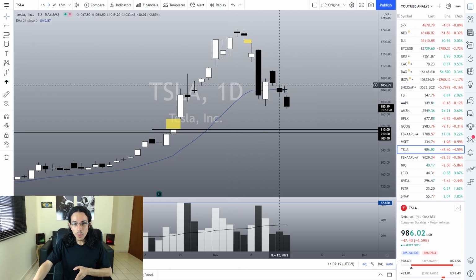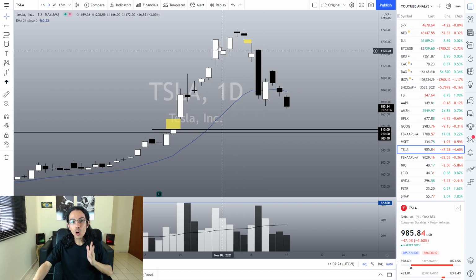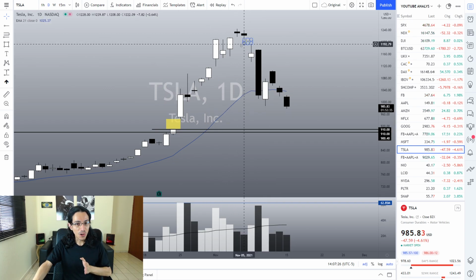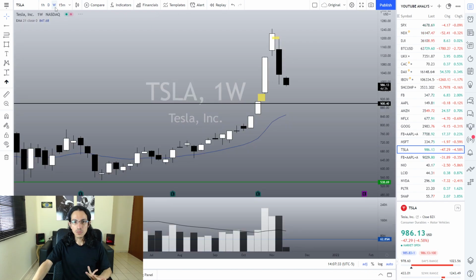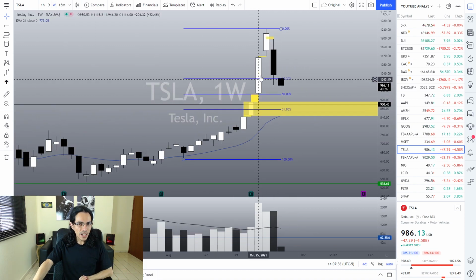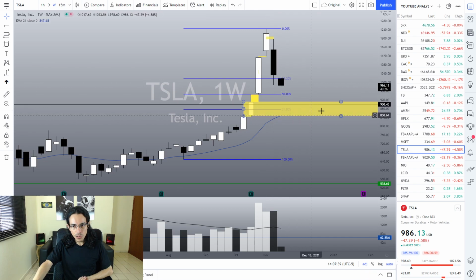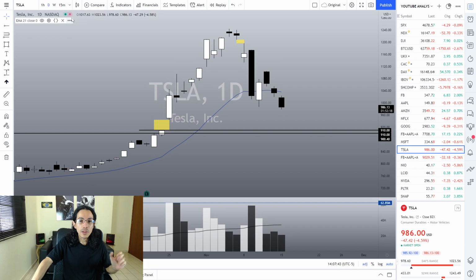If you want to buy near the EMA in the daily chart, all right, I'm not going to judge you, but please don't buy over here, okay? That's crazy. If you see a pullback in your face, you can't complain. I know Tesla is still bullish. We are still in a bull trend in the long term. But let's try to buy near this yellow area over here rather than possible top levels.